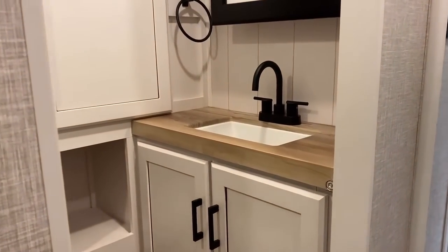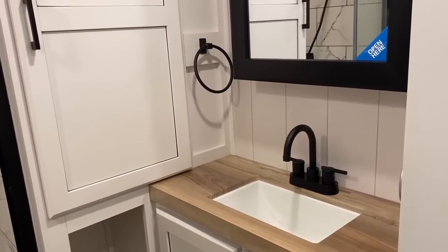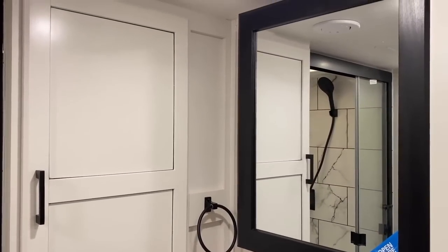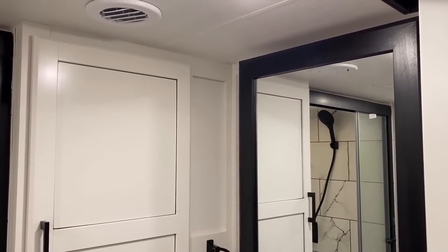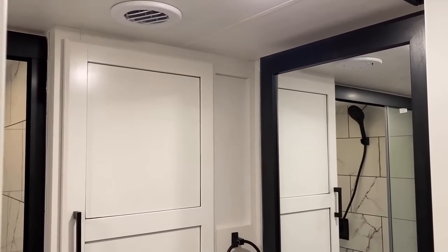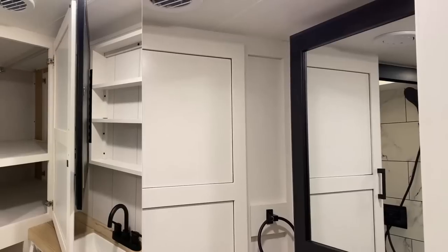Now, they've listened to your feedback, and they went more consistent with the decor all the way through the RV this year. Last year, depending on what room you were in, there were like three different decors: bedroom, bathroom, living room, and sometimes there was a lot of different movement within those zones. So I think that I like the consistency here.